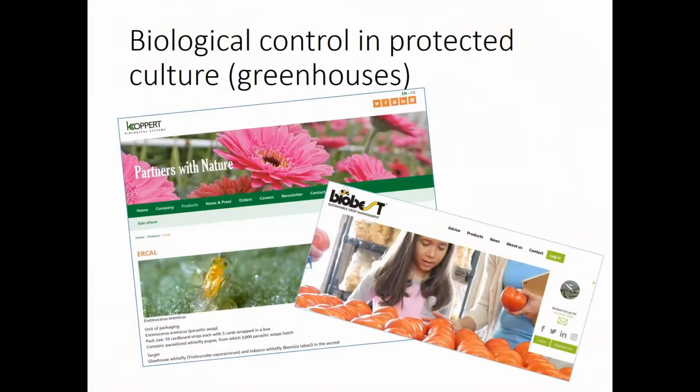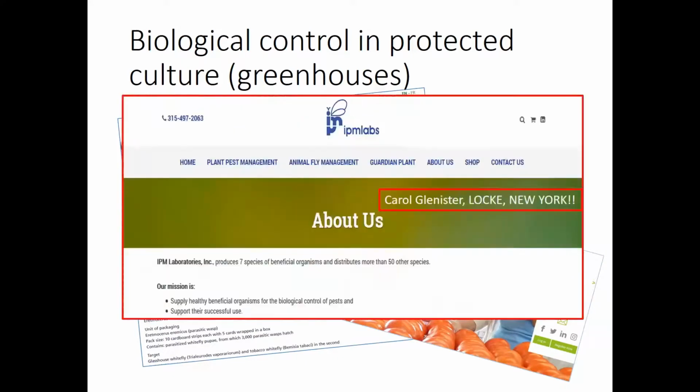And so this is just a couple of the big companies that actually send natural enemies all around the world. These are both in Europe. But then I wanted to show you this. This is a little company that rears some of their own natural enemies, and they're also a distributor for other natural enemies that they get from other companies. And this company is in Locke, New York.